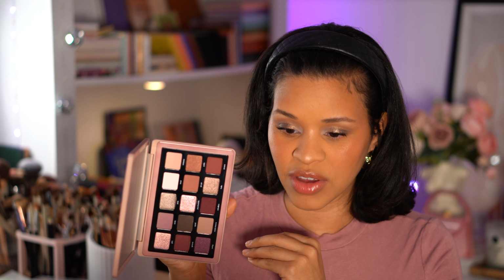We have a lot of mattes, which honestly blend so beautifully, and of course we have those beautiful shimmer shades that I keep talking about. Natasha Denona is honestly, her brand just nails it when it comes to these specific shades. This color story is gorgeous.